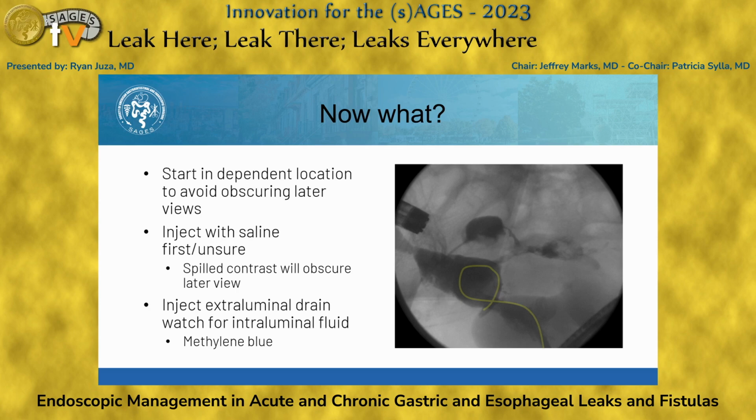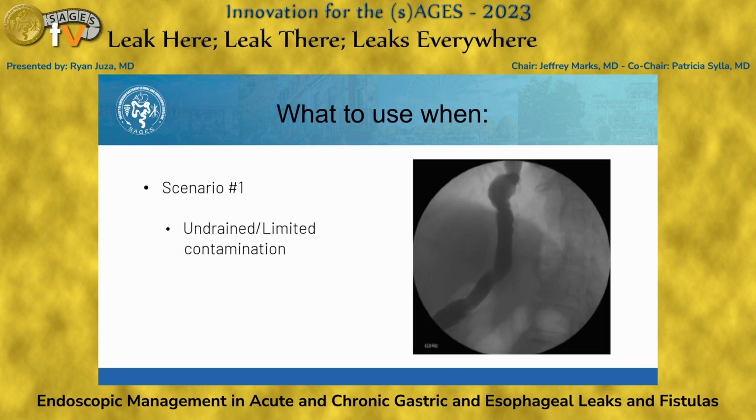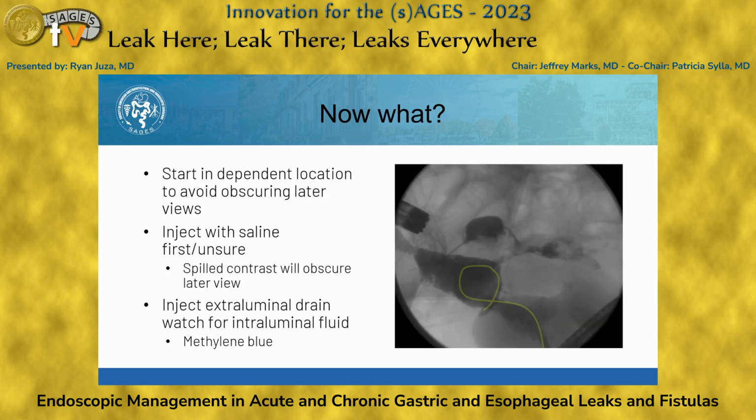And then alternatively, as in this case here, what we did is we injected the extraluminal drain. That yellow line represents the extraluminal drain in there. We injected that. We saw it communicate with a large collection up through a little tract, and then that adjacent, oh, missing that arrow. That little serpiginous tract up to the collection superior is the intraluminal collection.